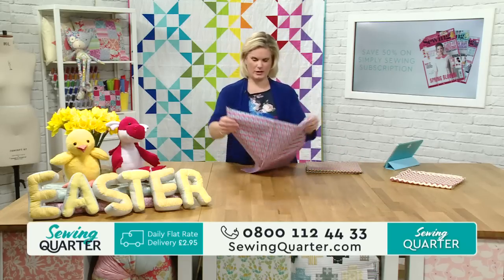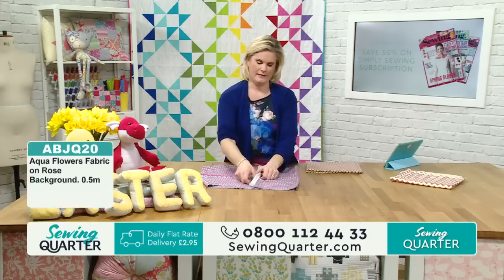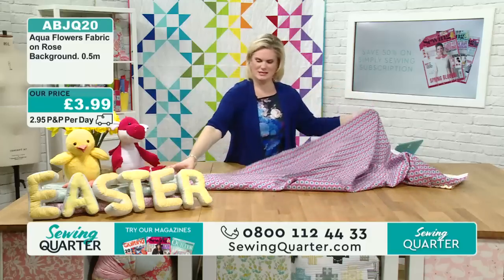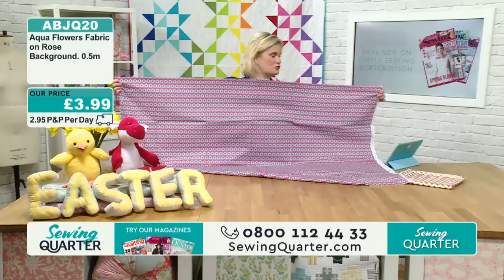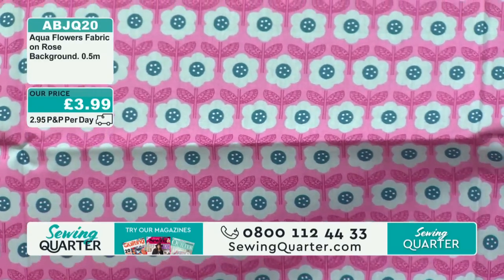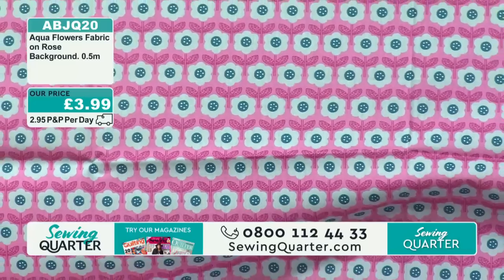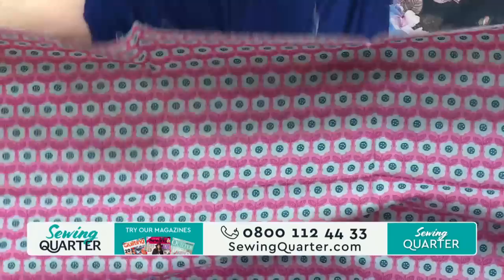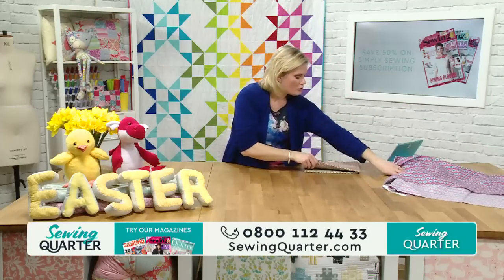Now, here we go. This is Feeling Like Spring. Aqua flowers on a rose background. Look at this. This is super wide. This is 150 width. This is dressmaking. This is perfect. Blouses, maxi dresses. Beautiful. £3.99 per half a metre. Affordable dressmaking fabric. Gorgeous.